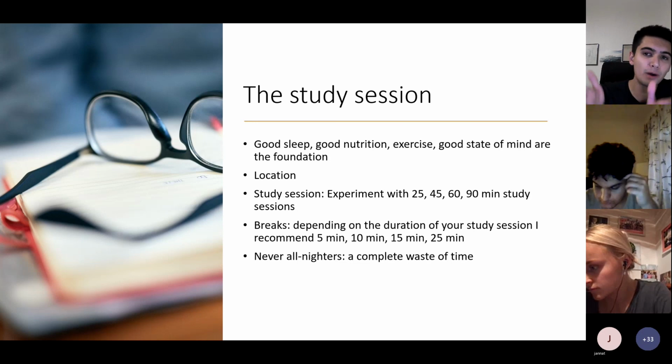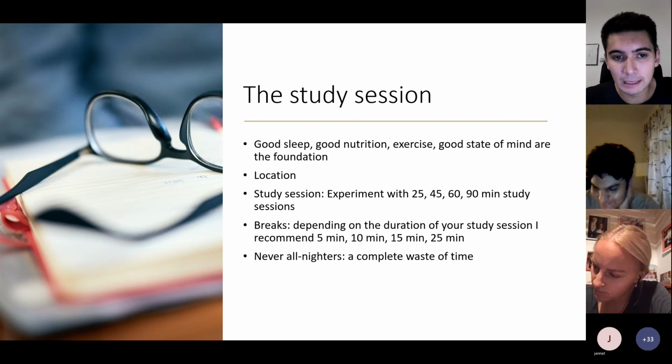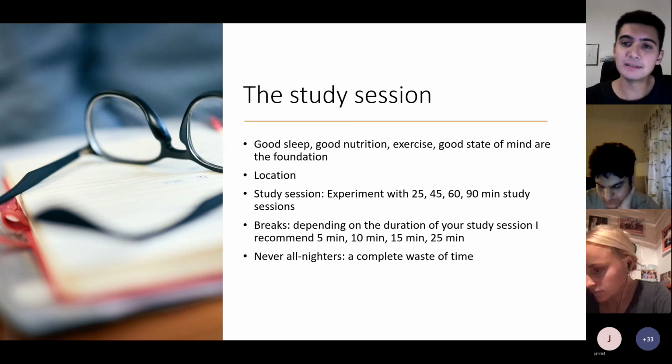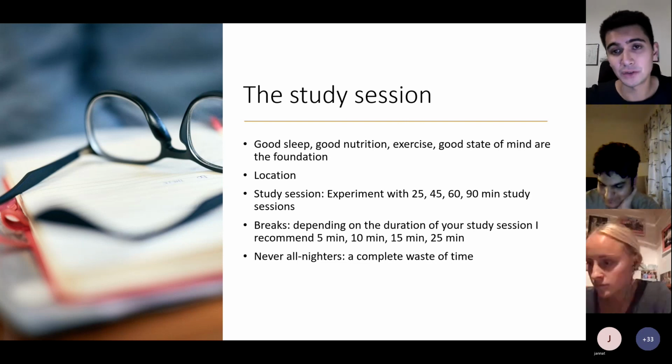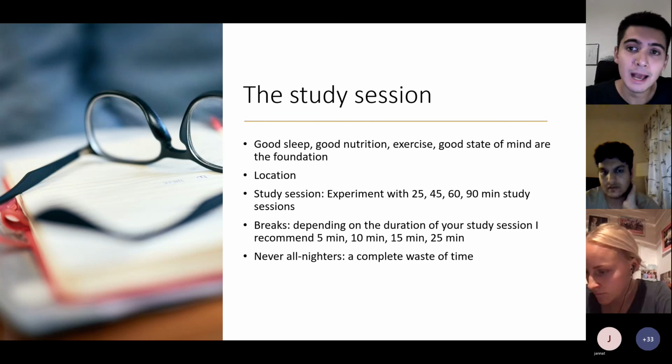Depending, of course, on how long these individual study sessions are, your breaks can be either 5, 10, 15, or 25 minutes. For me personally, what works is that I usually study for 1 hour, I take a 10-minute break, I study for 1 hour, I take a 10-minute break, and then I take another hour, and then I usually have a very long break. This is just how I like to study, and in those 3 hours, I'm usually quite effective, and that might be all I'm doing the whole day.